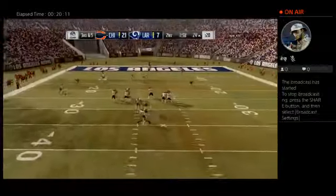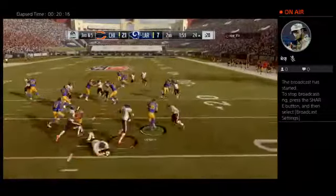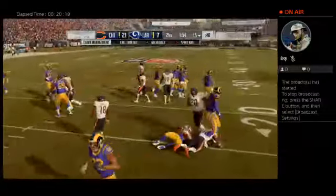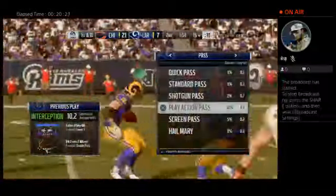Trubisky will throw into heavy traffic, and it's intercepted. Picked off at the 11. And a big turnover there as his guys will get the football back.